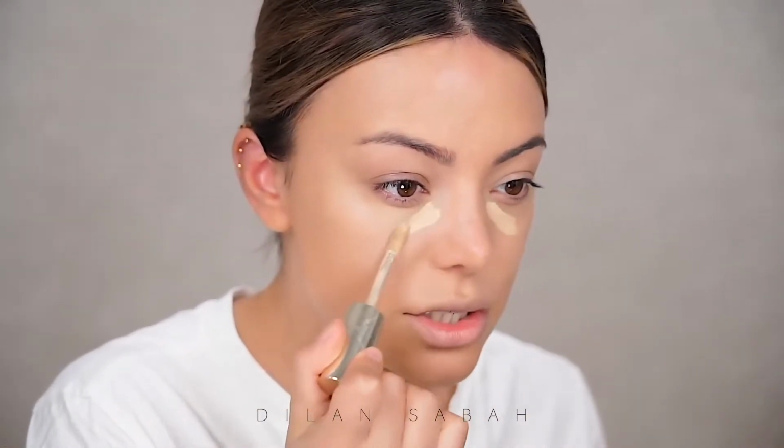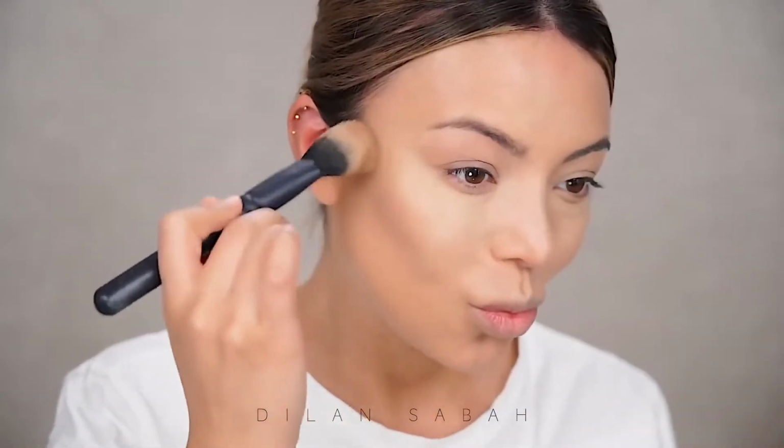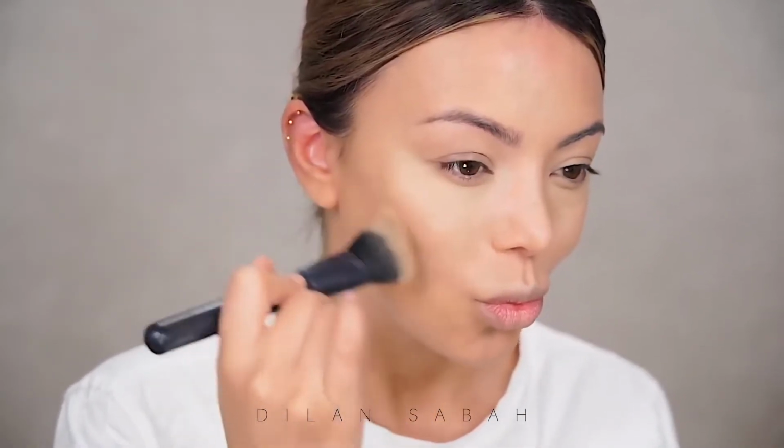I'm going in with one of my concealers. Okay, so I'm going in with Jouer. This is in the shade Macadamia. I'm going to quickly do a cream contour with my Laura Mercier palette, which I love to contour my face with, and this petite face finish brush from Zoeva. I always go in with number 1 and number 2. I use a very, very light hand. Okay, so that looks pretty good to me.